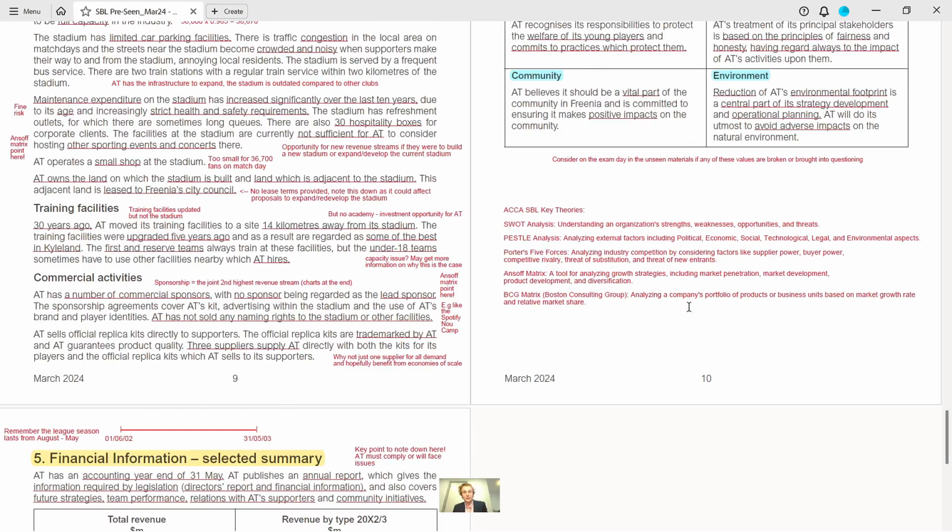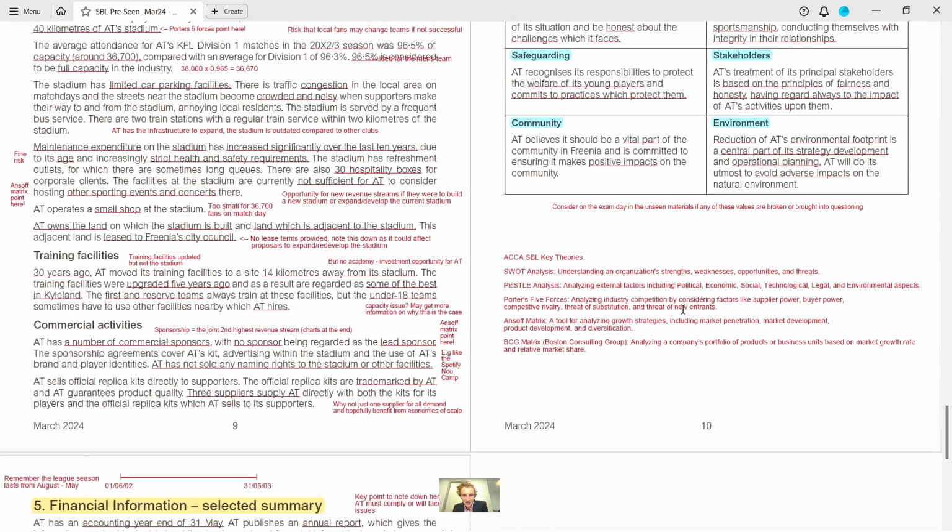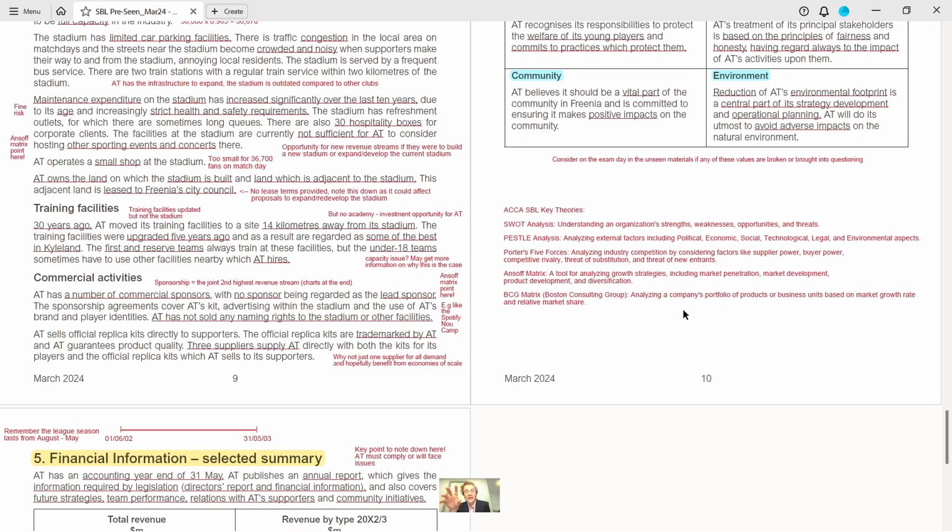I've also just put on, in fact, we'll put it on here so you can see it a bit better, some of the SBL key theories. I haven't got that crystal ball, I cannot predict for you, but those are the 5: SWOT analysis, PESTLE, Porter, Ansoff, and then the Boston Consulting Group matrix. You have to be aware of all of those theories, how they work, and then the key bit, application to the scenario.